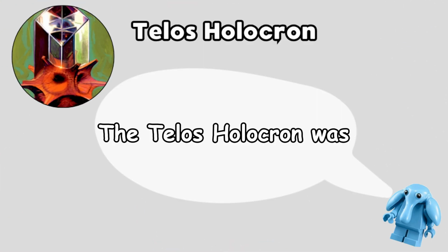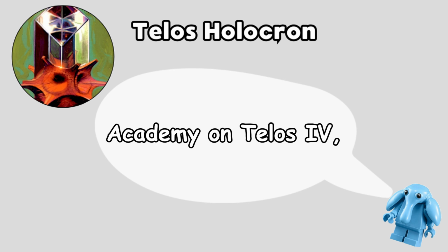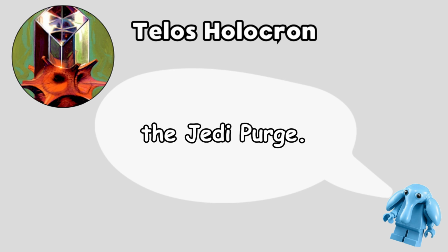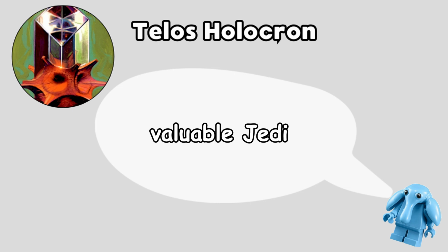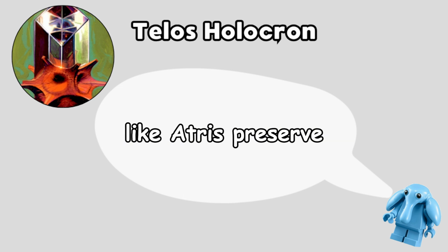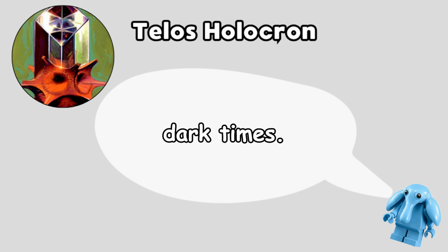Telos Holocron. The Telos Holocron was stored in the Jedi Academy on Telos IV, a planet that became a key refuge after the Jedi Purge. This holocron held valuable Jedi teachings and records of the Old Republic, helping Jedi survivors like Atris preserve the Jedi way during dark times.